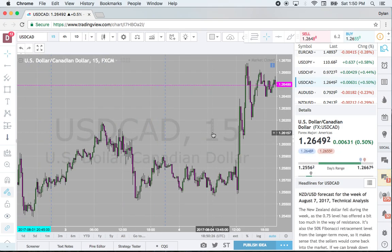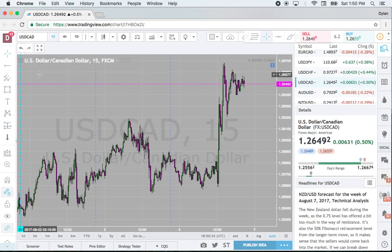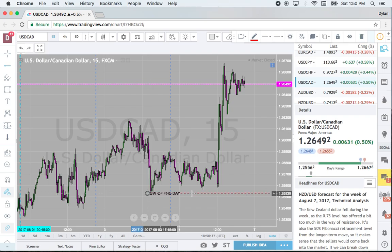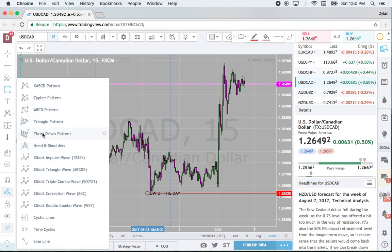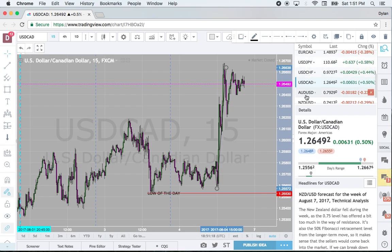USD CAD, basically the same thing as USDCHF, almost identical. Working the low of the previous day is being worked, and then you can see, not that I really trade these even, there's kind of a head and shoulders pattern. But anyways, it was working the low of the day. You can see that W formation. Right before NFP, there's that spike to the low, up, and then rise. So all the USD pairs are working the lows.